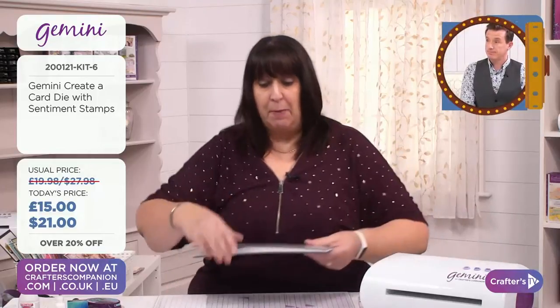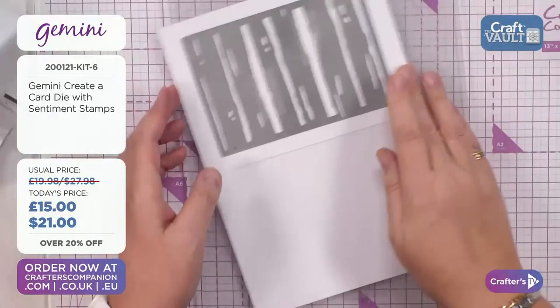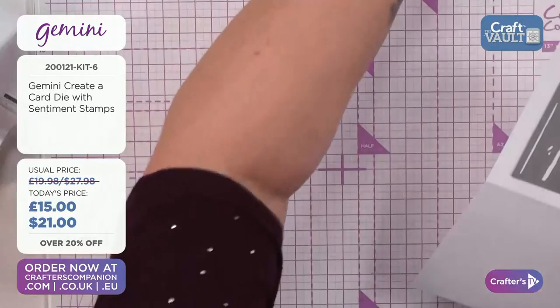Even says she used this die to make a shaker card. Yes, I'm actually going to put some acetate behind it on this one. So yeah, you could easily build it up and put some foam tape behind it. But yeah, just actually taking that off.